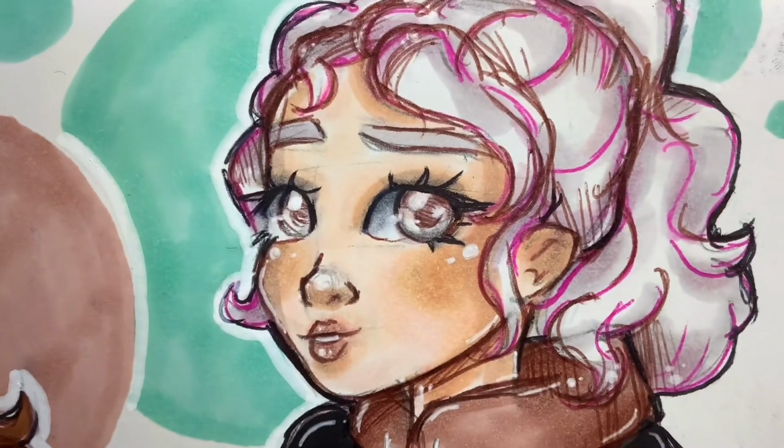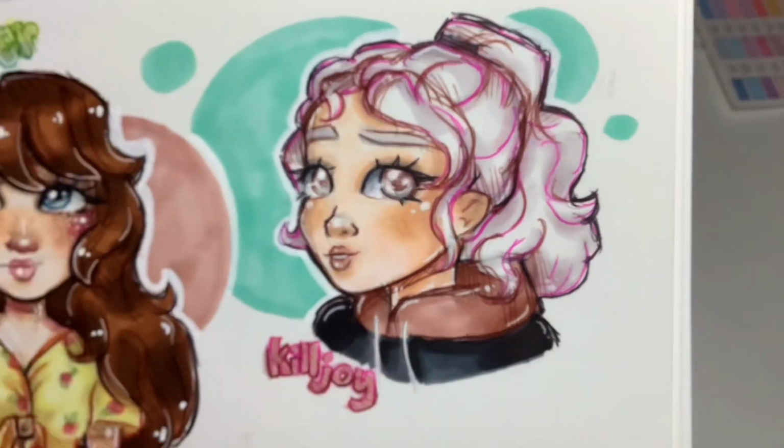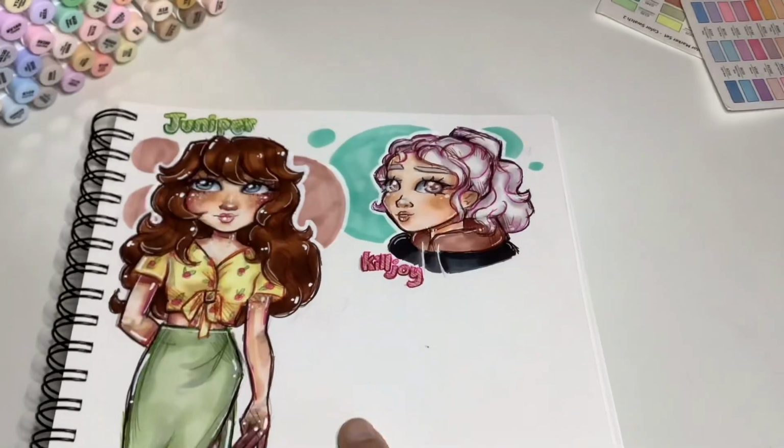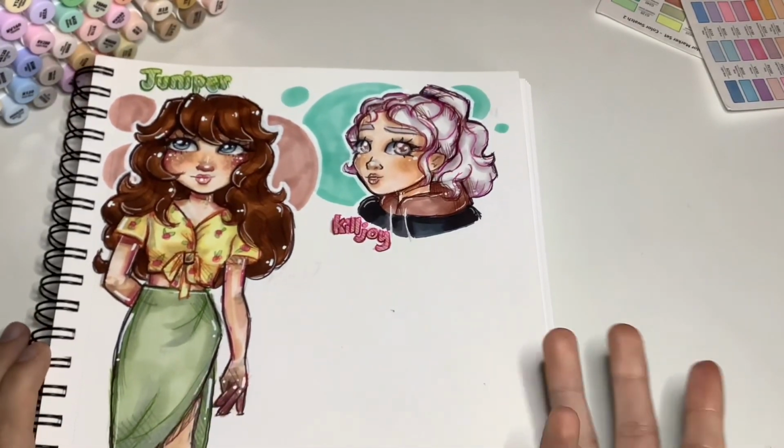This one was really simple actually, since it was only a head anyway, and the colours were complicated to match, but there weren't a lot of them, so it was pretty easy and turned out nice.